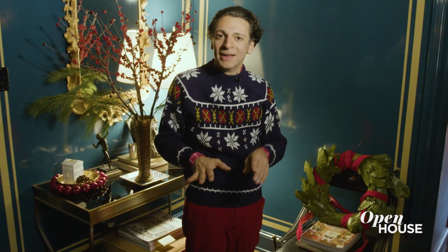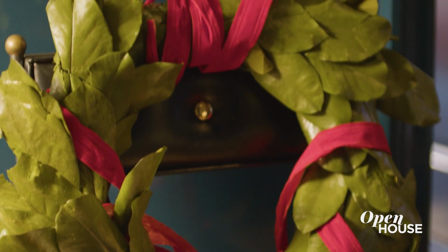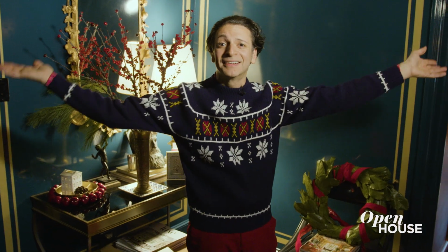I also handmade this wonderful magnolia leaf wreath. Here's a tip too. You can save your old branches, dry them out, and then use them for a wreath the next year. Sprinkle in a few holiday cards and voila, 'tis the season.